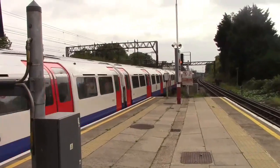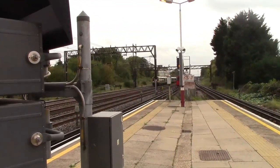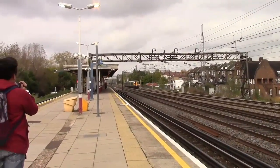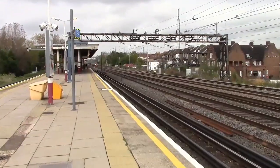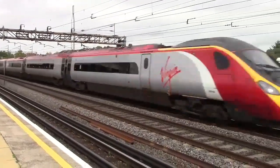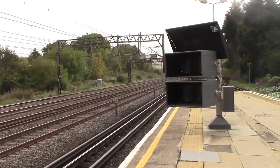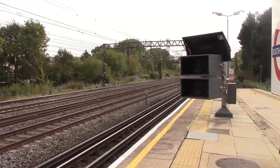And that one goes. Coming through is a London Midland 350 heading to Tring. And it's 350130. Okay, coming through now is a Pendolino from Birmingham New Street. So there's that one from Birmingham New Street to London Euston.